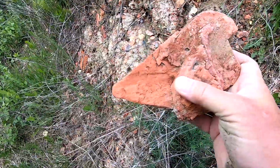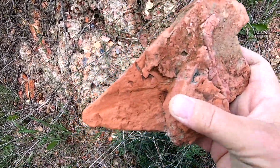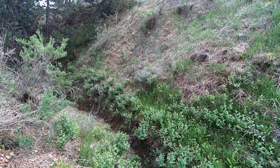It's probably difficult to see, but here at the bottom of this chasm, I finally found a plant fossil. It's not even a very interesting one, but it's a reed. Better than nothing.